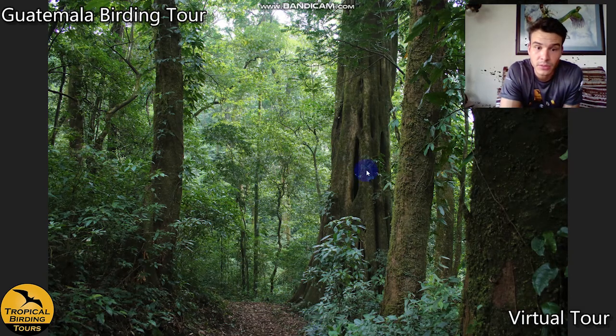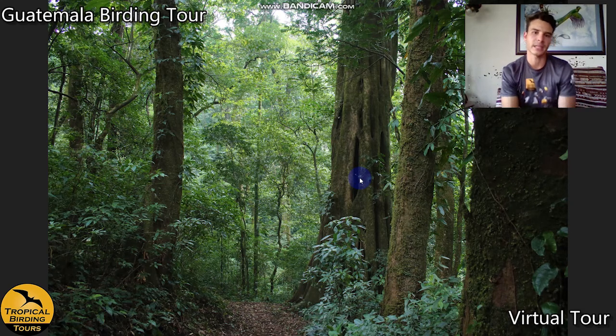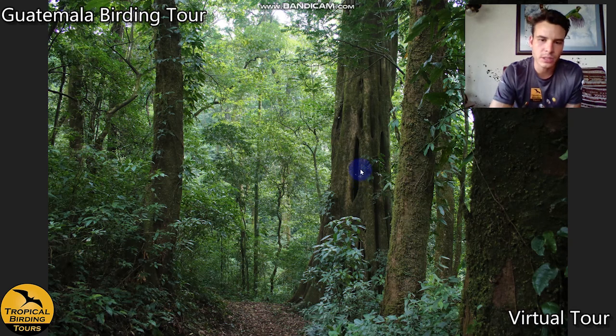This tree over here is a strangling fig tree. We call it amate in Spanish. And inside this tree is probably an oak or something. This tree species, the strangling fig tree, is very abundant in this specific habitat.